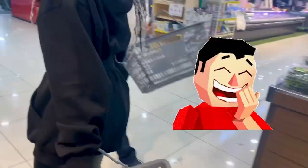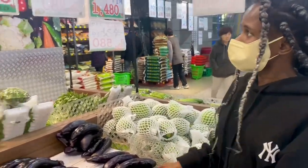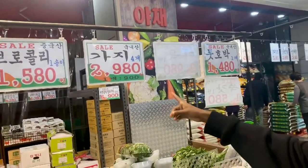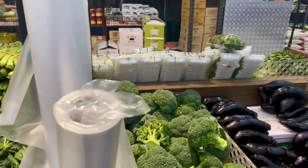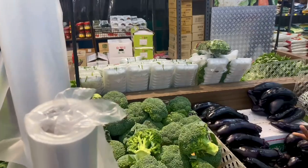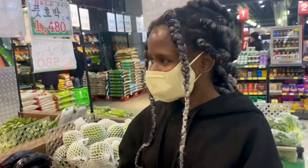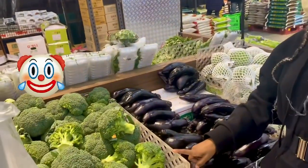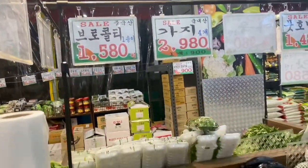Eggplants, four of them are 2,980. This is the cauliflower. Cauliflower, right? Oh, no. Broccoli. Broccoli is 1,500.